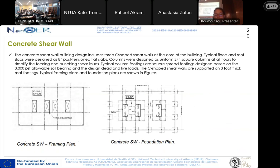The second subtest case used for the life cycle analysis was the concrete core wall. We can also see the frame plan and the foundation plan. Here, the core wall was made from concrete and includes three C-shaped shear walls at the core of the building. Typical floors and roof slabs were designed as 8-inch post-tensioned flat slabs. Columns were designed as uniform 24-inch square columns at all floors, also to simplify the forming and punching shear issues.